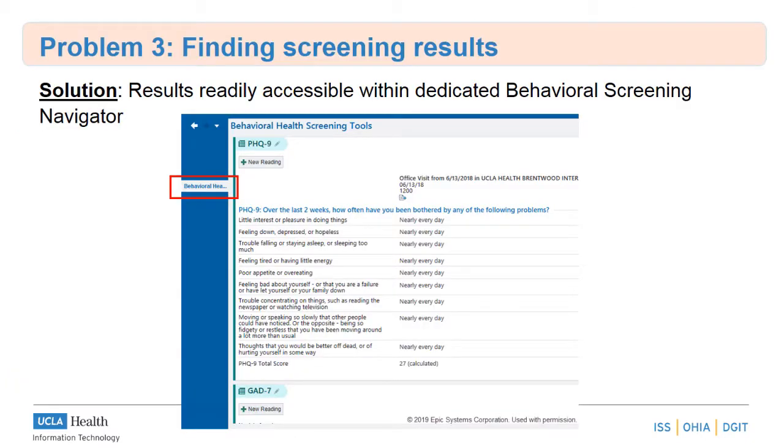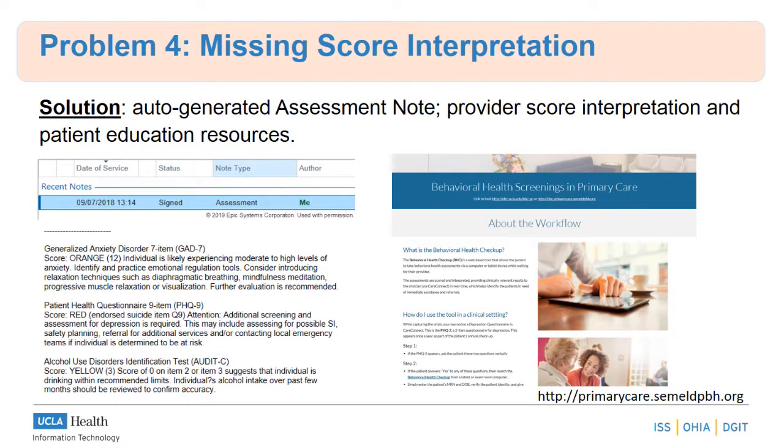Next, the third issue refers to the clunky workflow where the physician has to hunt and peck for the patient response. What we have done here is that we have built a separate behavioral health navigator that the primary care doctor can favorite into their workspace. Within this navigator, all of the patient's behavioral health questionnaire responses can be reviewed at a glance and can also be tracked over time.